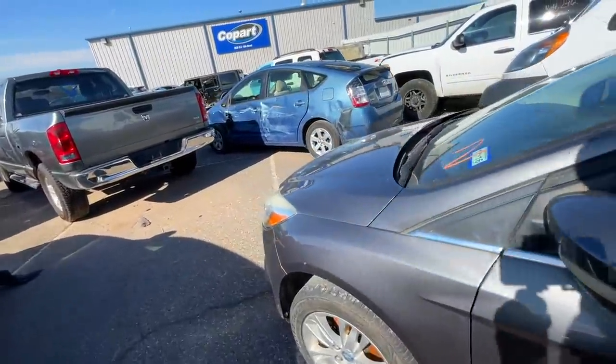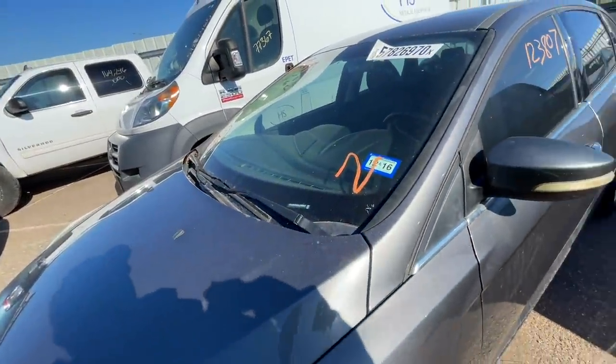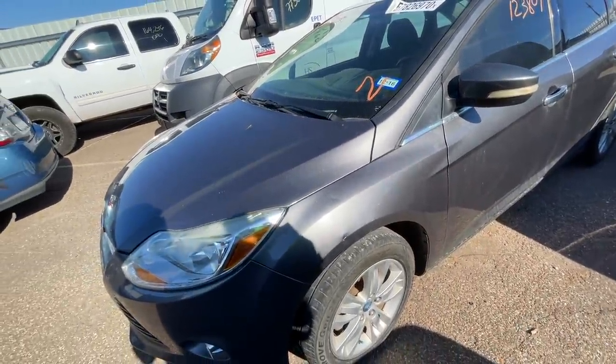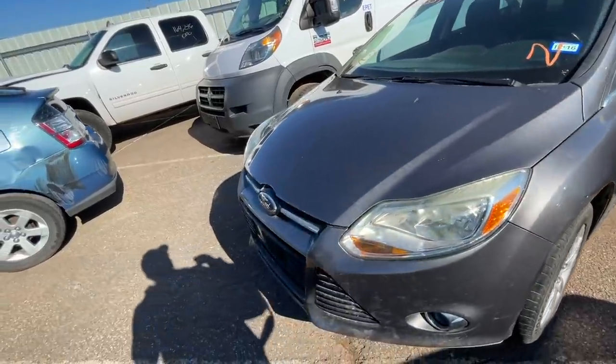Did we already look at this Focus? Focus is a non-runner. I'm gonna come back to this one here in just a minute. 123,000 miles.